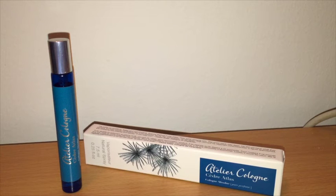Do I get the papyrus and the vetiver ever? Not really. It's just a really sweet sort of fruit bomb that I really enjoy. Excellent performance as well. I get 8 hours easy here with projection and sillage. Definitely, I would say this is a unisex scent because of how sweet it is and fruity. It maybe is a bit even more female leaning.